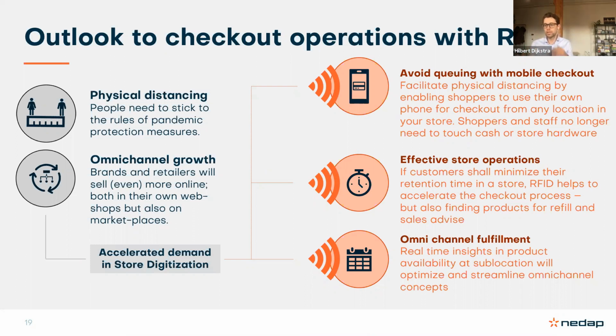And the third option, I think Tjibbe already spoke about this, is the omnichannel fulfillment. So in order to offer curbside pickup, ship from store or buy online pickup in store, it is important that you have a high accuracy about what is available in your store. And not only if it is available in your store, but also where it is available in your store. So we really think about the world where you know what is available in the back of house and that you only unlock the stock that's in the back of house for your ship from store concepts. So that availability on sub-location information will really optimize and streamline your omnichannel concepts that you're already implementing or that you consider to implement in the future.